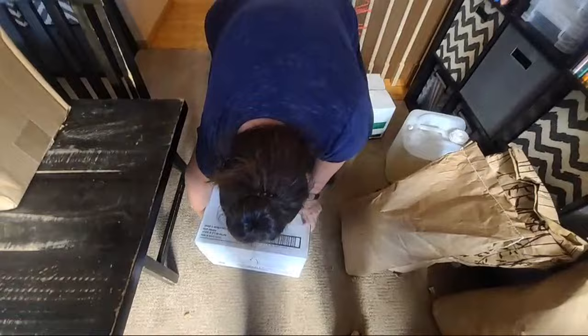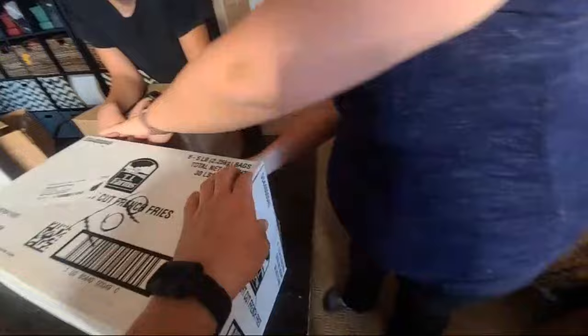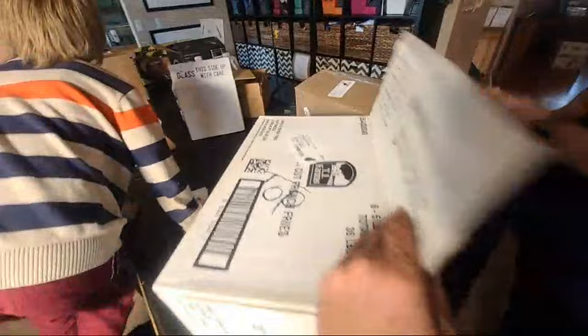Here, grab that. I like telling her what to do. Oh, that looked like it was heavy. We have four boxes of green nut butter now. Just put them over here. All right. There it is. It is one, and two jugs of honey, and this is another one.